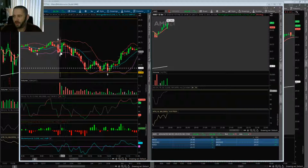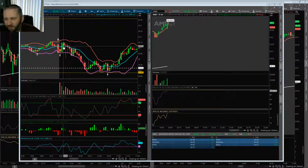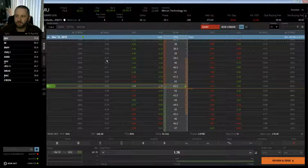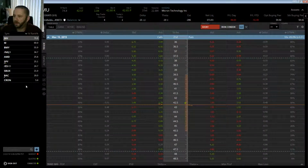So I was watching AMD, and at this first green candle, when it broke over the 20-day, I went ahead and entered it on a momentum rush, and I wasn't even paying attention. I just hit send and I got filled. And when I went back to look at where I was filled and put in my 10% profit, I realized that I wasn't in AMD, that I actually got filled on MU.